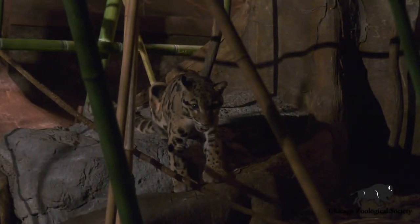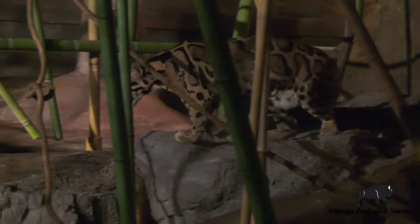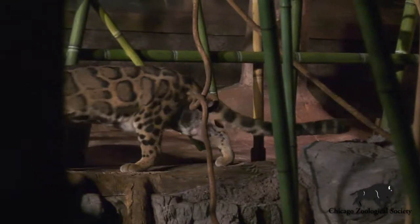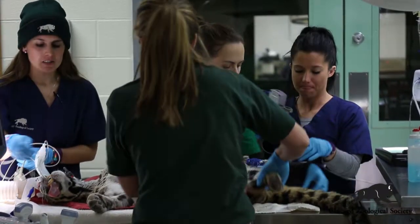At 14 years of age, Dongwa is pretty old for a clouded leopard, and one of the reasons that he's thriving here at the zoo at this age is because of our comprehensive preventative health care, which includes routine wellness exams. Just like you or I may take our dog or cat to the vet on an annual basis for a checkup, Dongwa also receives regular exams by our veterinary staff here at the zoo.